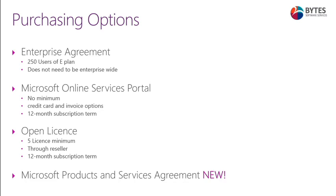So purchasing options for users or organizations with more than 250 users, if you were just buying Office 365 and not buying any other on-premises licenses, there you can purchase through an enterprise agreement with a minimum of 250 users. And because you're just buying Office 365 and no other products, you wouldn't need to commit to enterprise-wide. If you are buying other on-premises licenses such as Windows Enterprise operating system, then you would need to license all of the users in the organization.